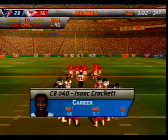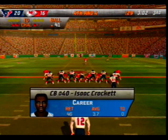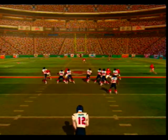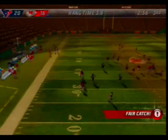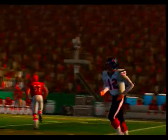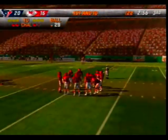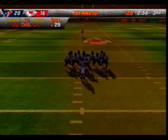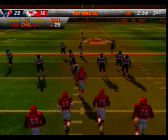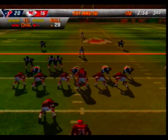So as we get set for the punt, let's take a look at our returner's stats. Salam comes into the game for the punt. Crockett is back to receive this kick. Fair catch. Fair catch made at the 29-yard line. The first and 10 will start the drive at the 29-yard line.